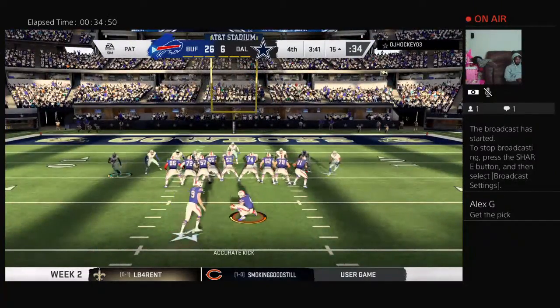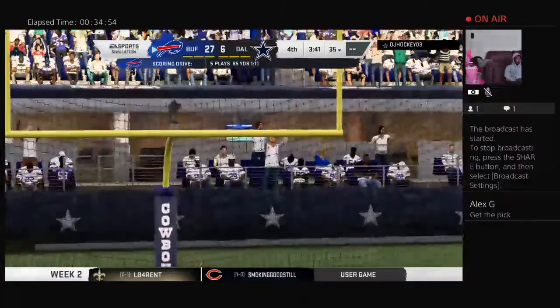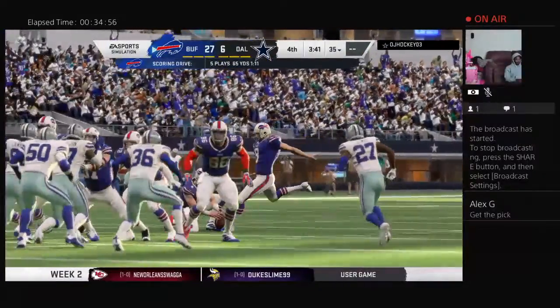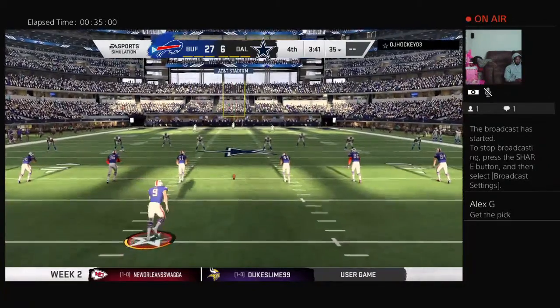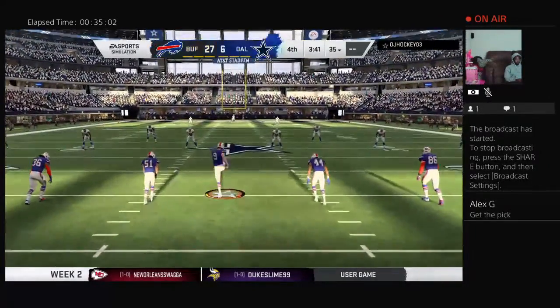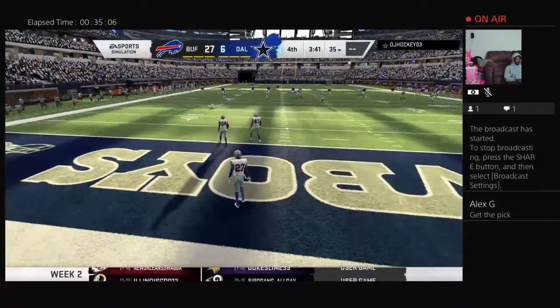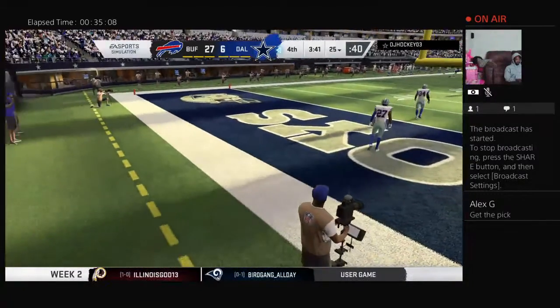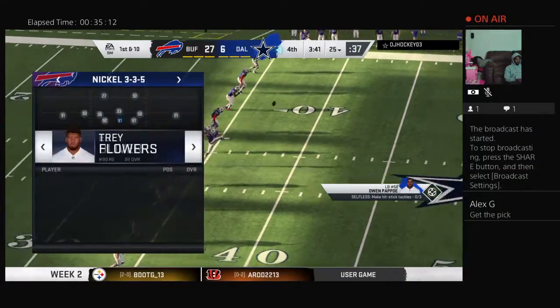And the Bills will add on to their lead. Extra point up and through. And the decision to just kick the extra point winds up successful. Set now to kick this one away, and off it goes. And they will not get a chance to return this one as it's through the end zone for a touchback.